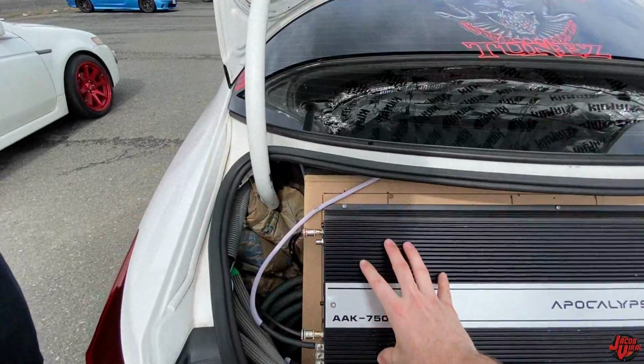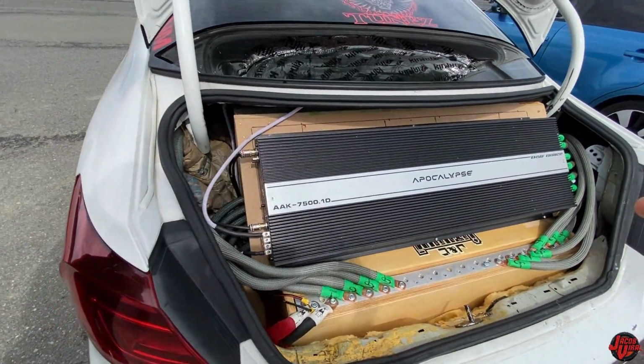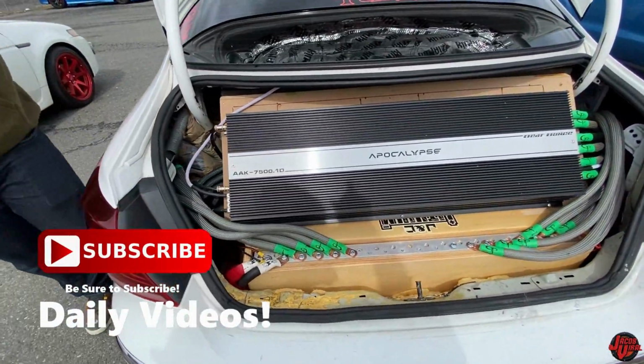What is this wired to? 2 ohm. 2 ohm? 2 of them now. Okay, so you got another one behind. Oh, I see it. So a 2 ohm strap? So 1 ohm per amp.